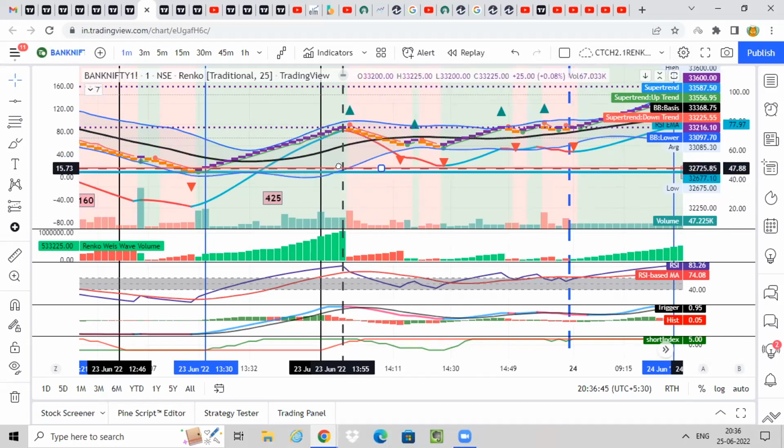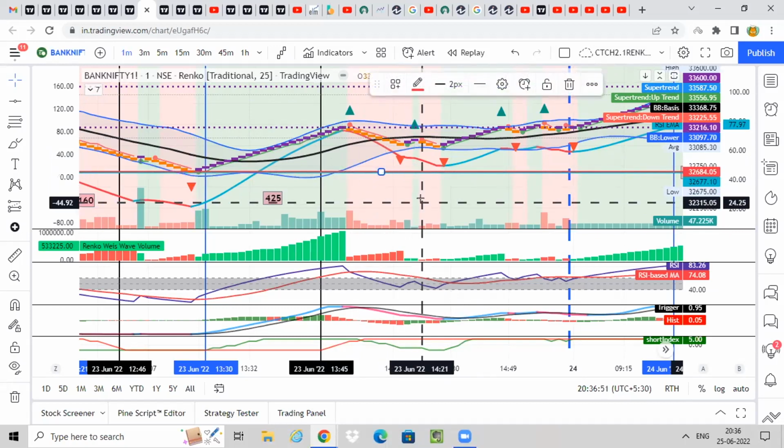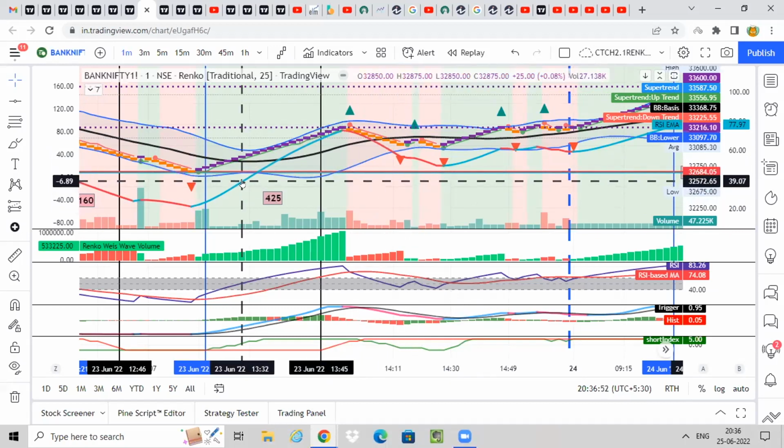You are saying, sir, you are entering on the swing low or the fractals? No, that is for Bollinger Bands. Right, sir. That is not for Renko. Is that clear? Yes, sir.